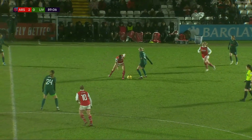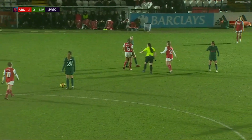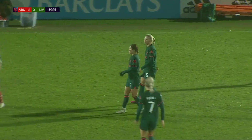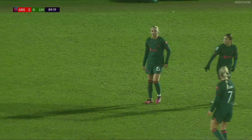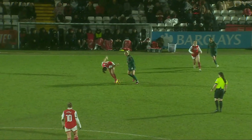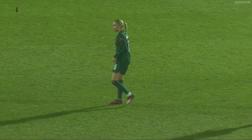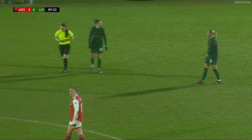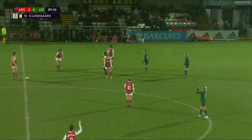McCabe. And then gets sived down. And McCabe in there to make it clear she wasn't happy about the challenge from Sophia Lundgaard. McCabe wriggling away from Lundgaard, who then frustratingly chopped away at the Irish midfielder's legs, and will get a booking for it. Can't really complain about that.